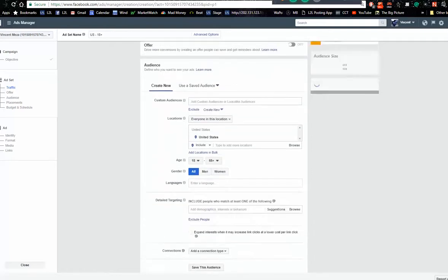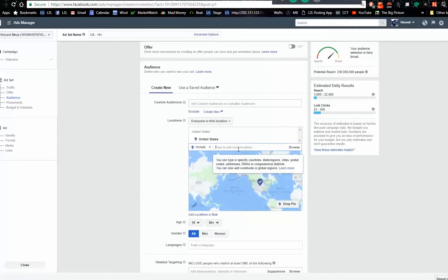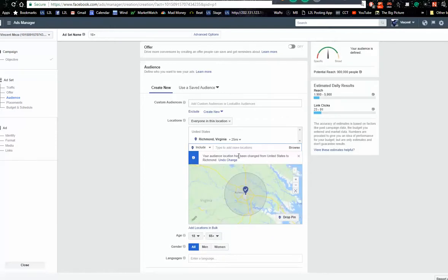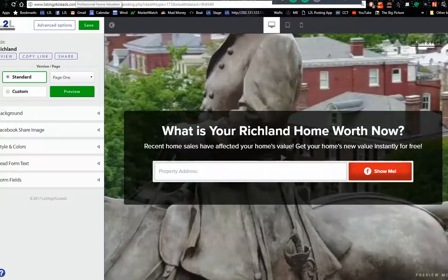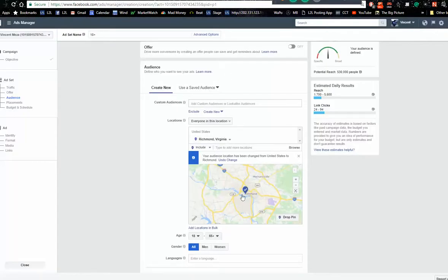And then here, this is the power of Facebook. And if you can grasp this one, if you can pay attention to what I'm doing, I think it will really help you out. In here, it's saying target everyone in the United States. But you can say, no, I want them to live in Richmond, Virginia. And right here, it's saying, okay, well, Richmond in a 25-mile radius. And that might be good if you're running an ad for an open house or something coming soon or just listed. But when you have a page that says, get your Richmond home value, you only want to target that area. So I change it to you've got to live in the city of Richmond.